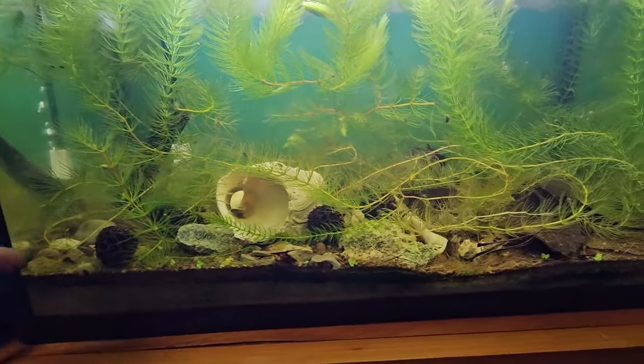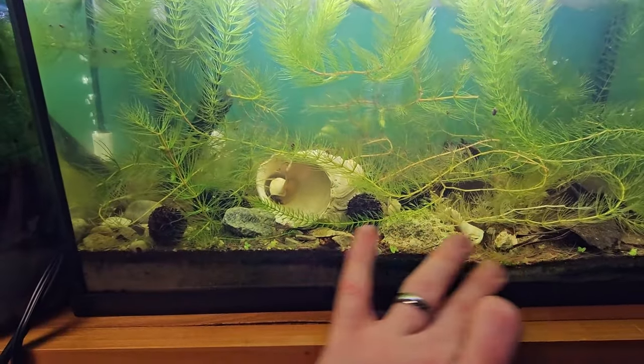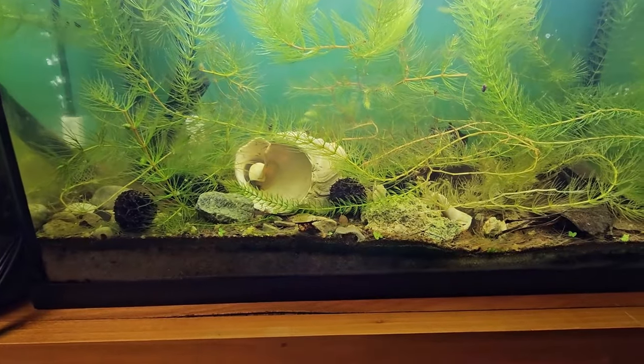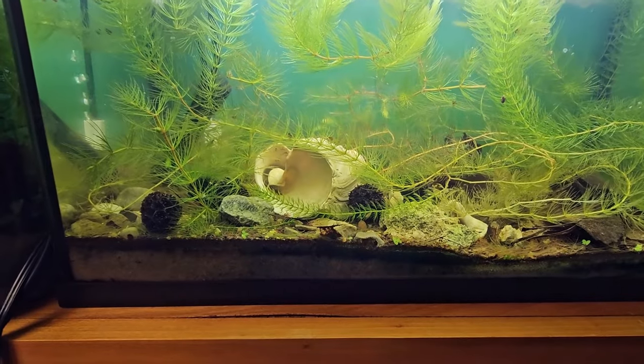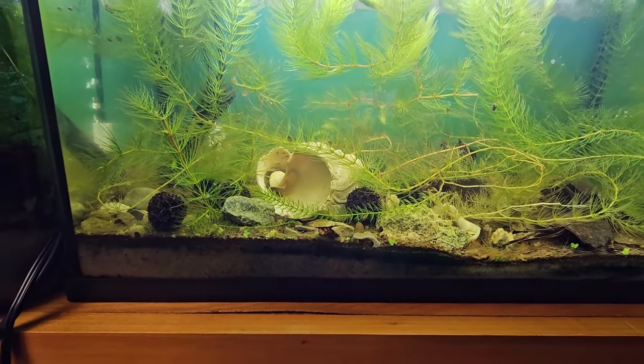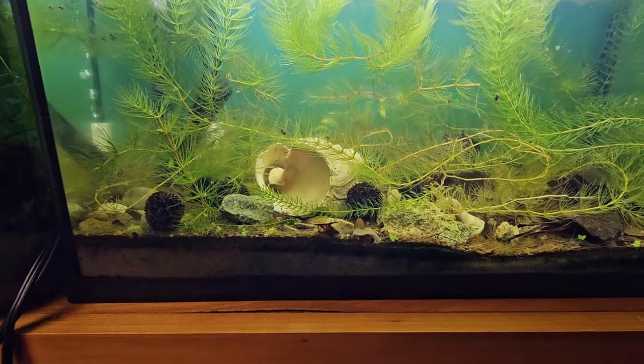There was no water movement. So there was about an inch layer of just cloudy bacteria almost, which then you'd see some kind of paramecium swimming through it, eating the bacteria, which was fine and great, except then all of a sudden I found a handful of baby dead shrimp.